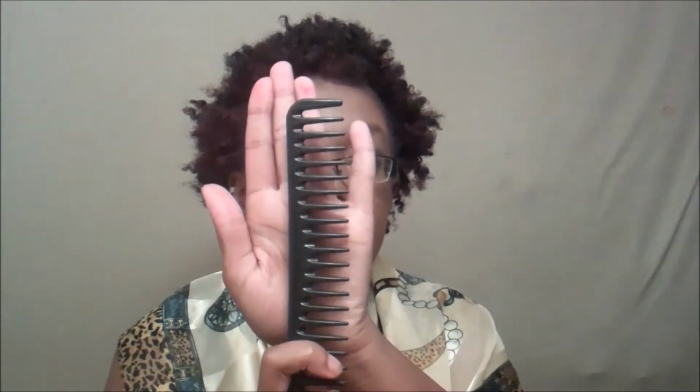And for most detangling and parting, I do use this, and this is a wide tooth comb. It does not rip my hair out, and it's not as bad as a fine tooth comb, and it doesn't take all the curl and volume out of your hair. So you're gonna want to go in, and you can actually use it as you would use a teasing comb, and you just go in and you fluff and you break apart your parts. And that helps fill in some of the gaps you have in your hair from the twists.